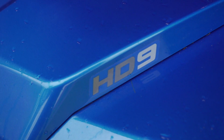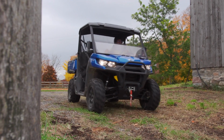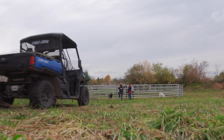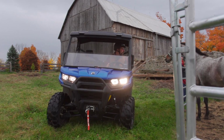So the reason why we decided on the HD9 versus the HD10 was we didn't feel that the 82 horsepower was something that we quite needed. We felt that 65 was more than adequate. For everything we've done, it's proven itself time and time again. When we looked at the other brands of side-by-sides, the HD9 had more than enough power on an engine-to-engine basis. Dollar for dollar, I felt this was a better value for us.